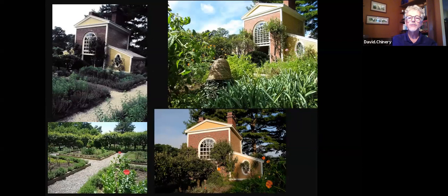This is one of my favorite parts of the garden. It's called an orangerie. And of course, that would have been a feature in a French garden, maybe, or certainly an Italian garden where you would have kept your orange trees over winter. A structure for that was called an orangerie. And there's an herb garden there, and a bee skep where the honeybees would have been kept. So it's a lovely, lovely place and very well maintained and very good looking garden.